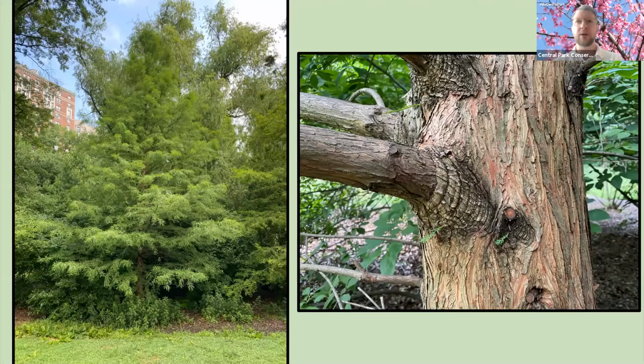This is the dawn redwood. These trees were actually thought to be extinct, but they found it alive in China in 1941, and then they brought it over to the United States, or back to the United States, and we were able to get them. And here we have one in Central Park, and you can see that very traditional redwood bark on the right, and it's got these really soft needles, and that's how you know that a conifer tree is a deciduous conifer, is when its needles are fluffy. And this is a deciduous conifer as well.